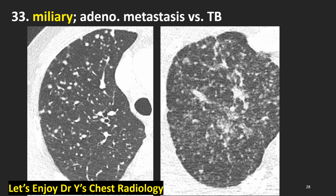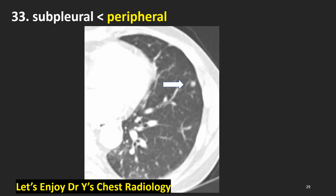These two images are showing us miliary nodules. Left one is from adenocarcinoma metastasis, right one from tuberculous miliary nodules. Usually, the micronodules of metastasis are more variable in size than miliary tuberculosis. This nodule is peripheral in location. The term subpleural is not recommended now.